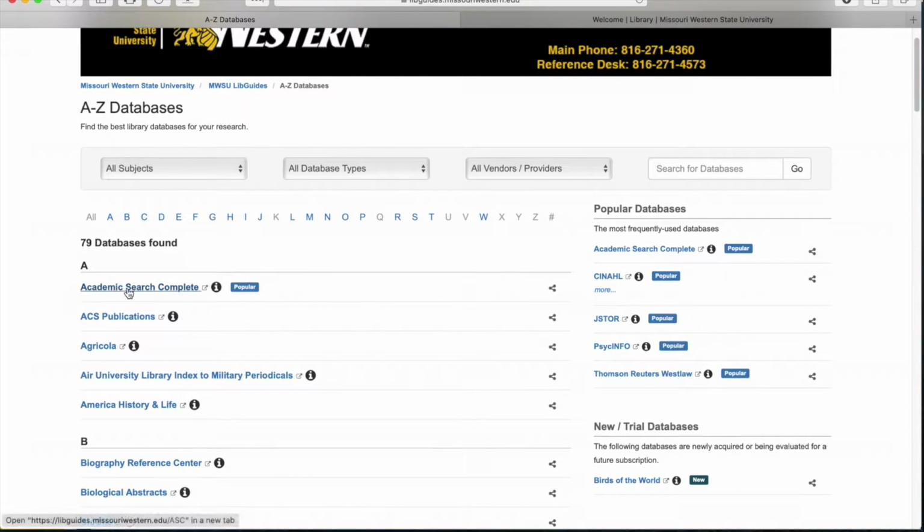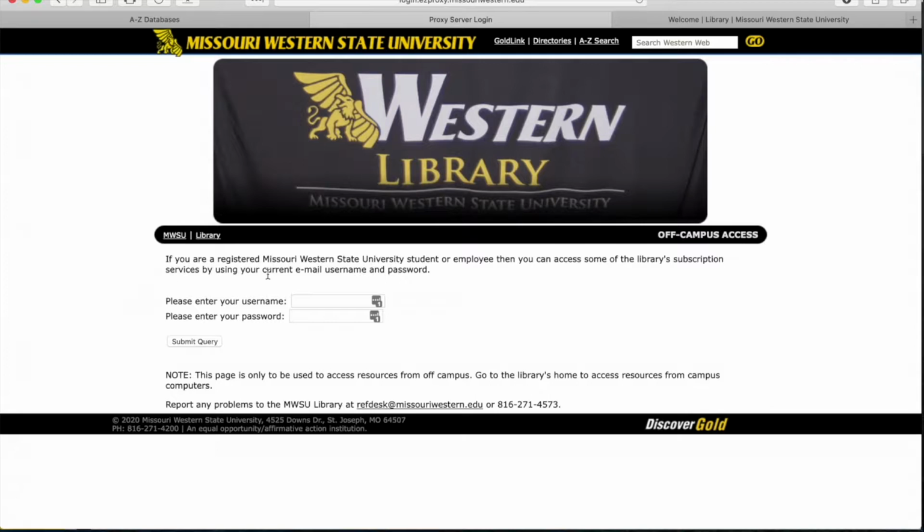And I just want to show you Academic Search Complete real quick. So I'm going to go ahead and open that. And if you're off campus, you're going to see this login screen, which you won't see if you're on campus. And you're just going to use your Canvas login to log into the library databases. It's the same login information.